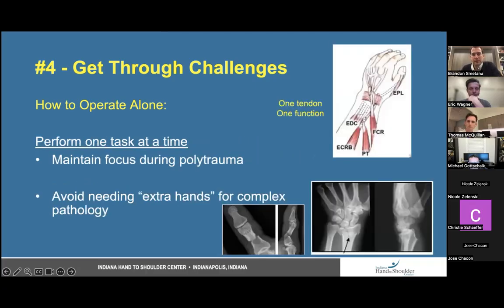One other thing, and I'll mention a couple examples about this: performing one task at a time is very important. When you're operating alone without another skilled set of hands, so if it's just you and a scrub tech, you need to think that your scrub tech doesn't necessarily know what they're doing, and you need to free them up to hand you instruments and go open sets and whatnot. So have a system and a stepwise approach, and know how to use your skilled hands for the most important things. Part of that is focusing on doing one thing at a time.